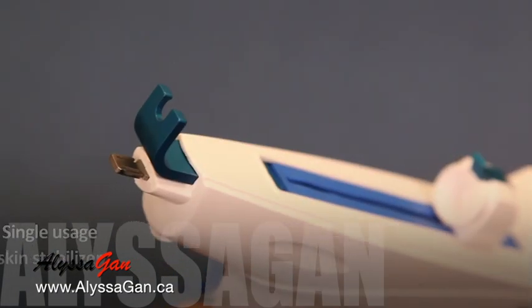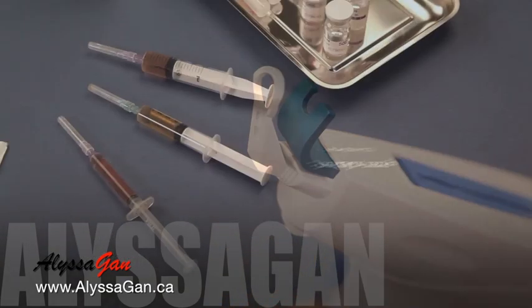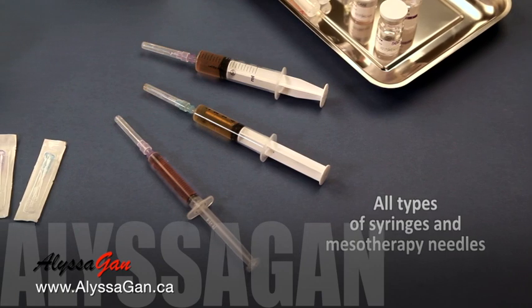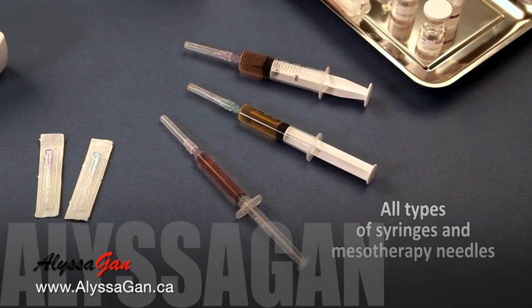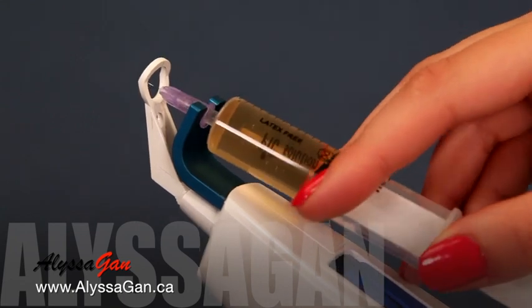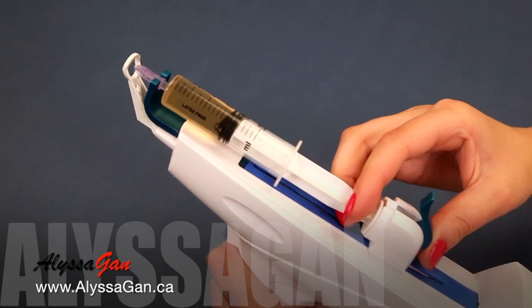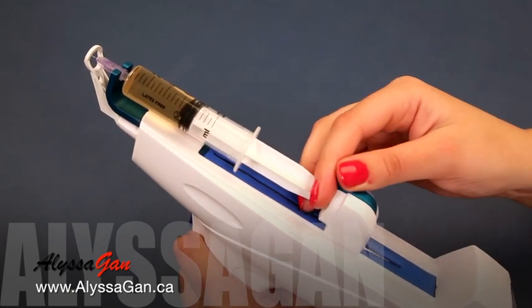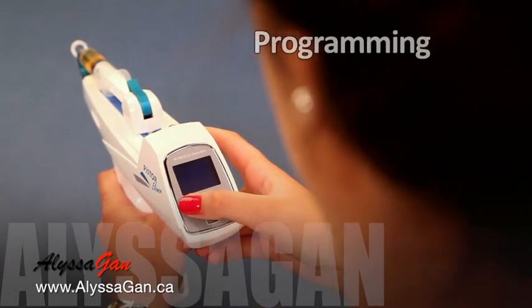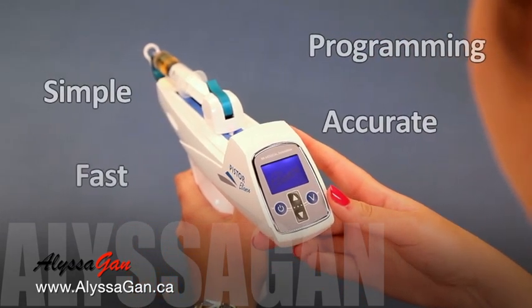The disposable skin stabilizer is the only consumable required. Pistor Alliance accepts all types of syringes and mesotherapy needles. Quick fitting of the syringe is done in one simple gesture. The onboard electronics allow accurate programming, simple and fast.